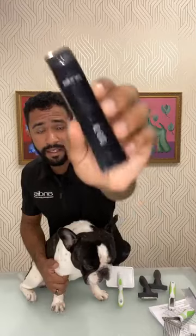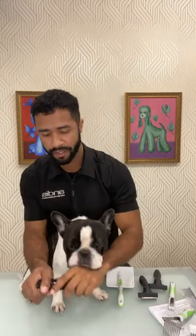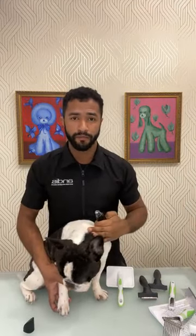grab an electric toothbrush, if you don't have that, and this nail grinder, which I recommend because it's a very handy tool to have at home. So you can do the dog nails yourself. See, they have a very cool opening. And just make sure you are getting them used to it at home too.